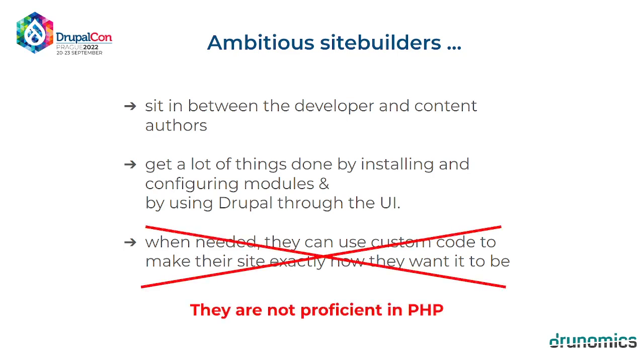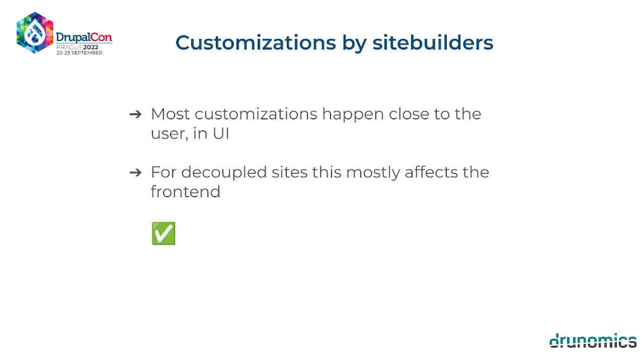This is, I guess, where it falls apart, because when someone just starts development and starts with JavaScript, then you're not proficient in PHP. There's probably a high barrier to get to Drupal PHP development when you're just into that. But at the same time, those small customizations, I think, mostly happen close to the user, in the UI, in the user interaction. And in a decoupled site, that mostly means it's actually in the frontend. So then it fits again, because this is where the frontend developer has his focus and his work anyway. And then the typical needs could be just zero-code, configurable via the Drupal user interface. So I think that way it would work very well for a frontend developer to be an ambitious site builder with Drupal and focus on development in the frontend.